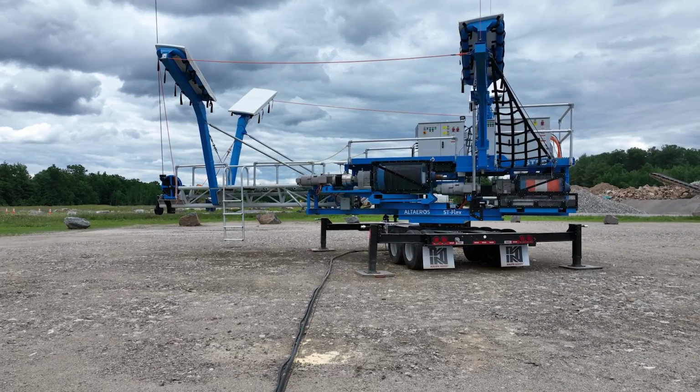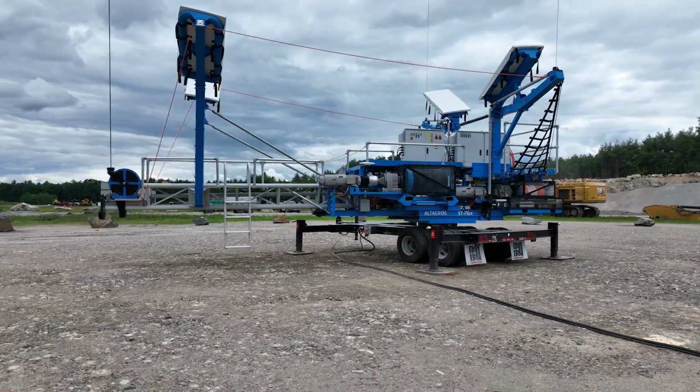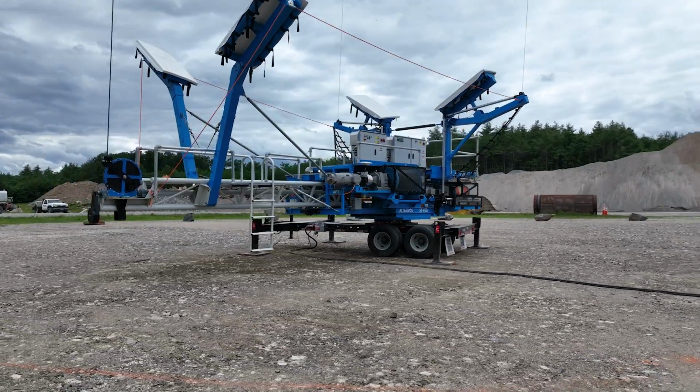The traditional systems usually require more manpower and they require heavy equipment associated with the commissioning of the systems. So that makes things a little bit more complex as far as logistics and personnel requirements, and also the limitations that may be associated with those systems.